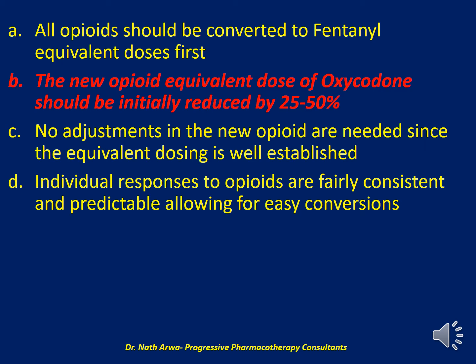I would like to remind you that in the case of morphine, 10 milligrams of the IM dose is equivalent to 30 milligrams of the oral formulation. That's just as a by the way. So let's move to the next slide.